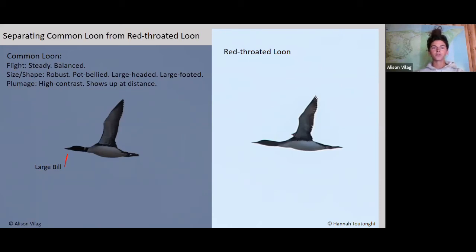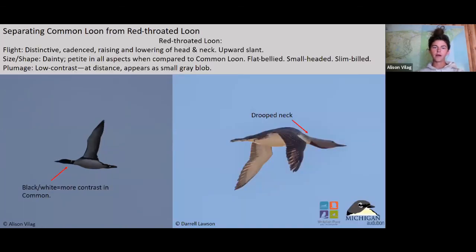And as far as plumage goes, it's really difficult to see the neck band on common loons when they're flying far away, but you will notice that they are much higher contrast than a red-throated loon. And this is something that will show up at distance. So there's the common loon for you.